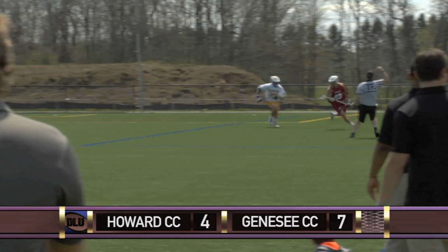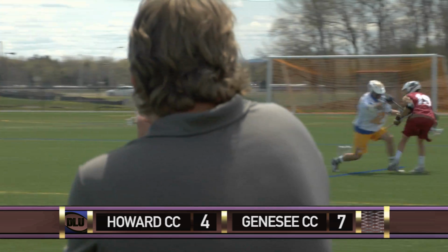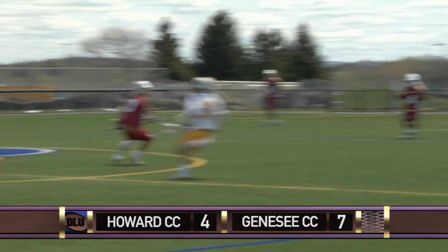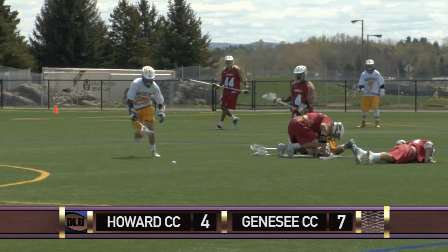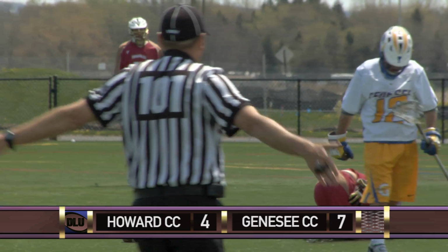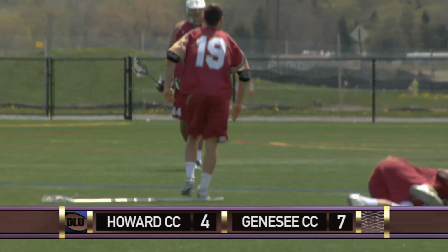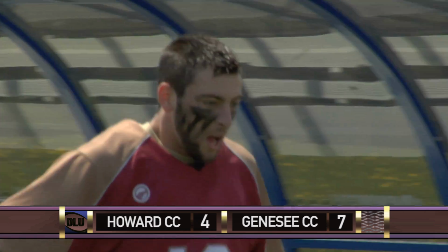Luke Matanen wins it back for the Dragons, and here he comes looking to spark transition, met by Needy at midfield, and he and Keegan Moen are able to connect. And we have a nightmare collision for Dragon fans. Mike Matanen is out for the remainder of the game, and Moen will return just before the half. Howard has to make a significant adjustment now that Matanen is out for the game.